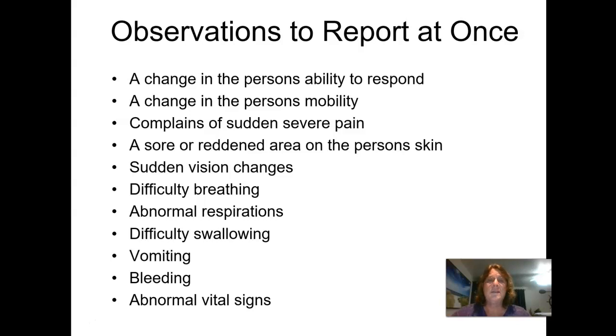A sore or reddened area on the person's skin. So one of the things we'll be learning when we learn how to give a bath to a resident is we're always going to observe the skin for redness, sores, rashes, pressure areas, anything that doesn't look right on the skin. We need to make sure we report it at once.